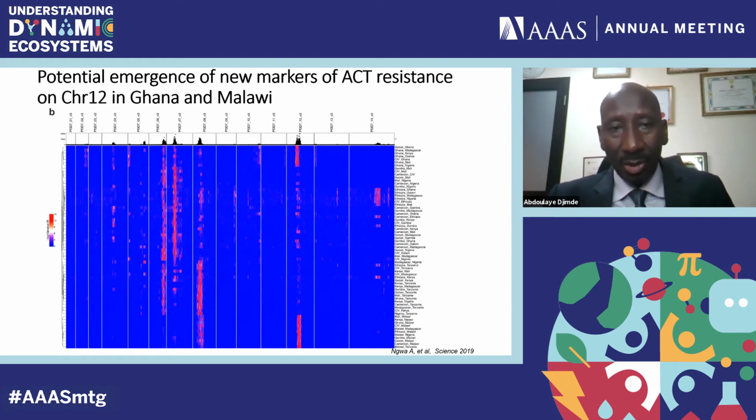The same study shows on this graph here what we call signatures of selection. It actually detects decreased diversity in the malaria parasite genetics. And we were able to show that the expected decreased diversities that were already known around the genes responsible for resistance to the main antimalarial drugs, chloroquine, sulfadoxine, and pyrimethamine, were again demonstrated in this work, being sort of a validation of the approach.